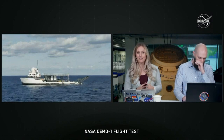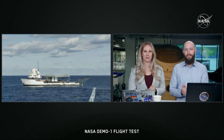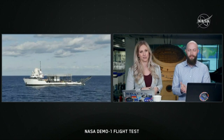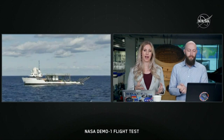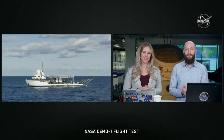And that's exactly what Dragon and Ripley are doing right now. So we brought you a live view of that just a couple of minutes ago. That was pretty cool that we were able to get that shot. Like we said, plasma will be building up on the exterior of the vehicle as it's re-entering the atmosphere. So there's a blackout period that we were expecting, and that's where we're at right now.